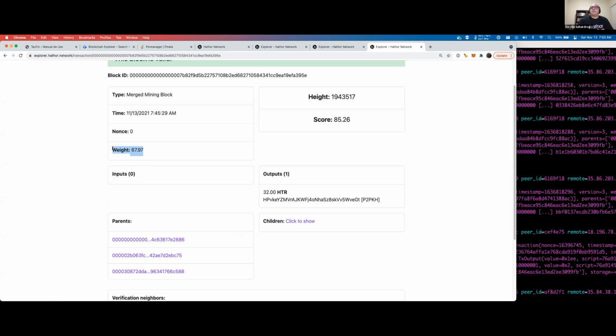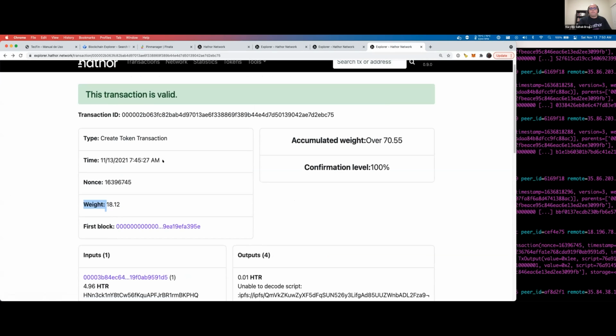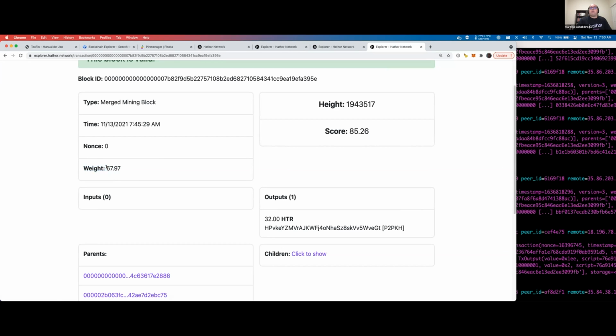And the weight here is the difficulty, the mining difficulty. In Hathor, the math is pretty simple. The number of attempts to mine this block is 2 to this power.